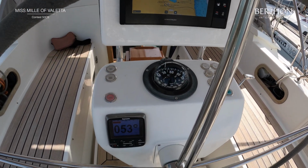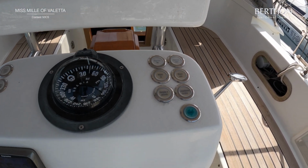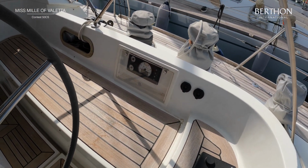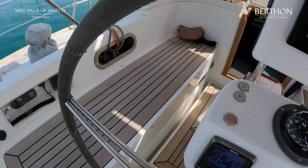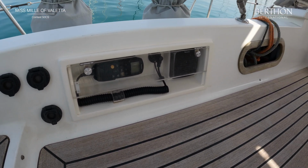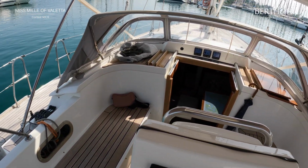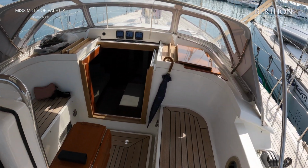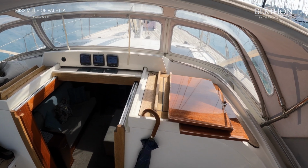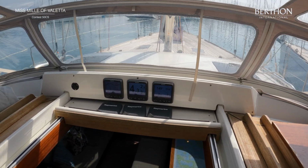Nice pedestal setup with the plotter, autopilot controls, and then the buttons there beside the steering compass control the winches, which in turn you can operate the in-boom furling. So the white sail plan can be pretty much managed from the cockpit here. Again, additional buttons there for operating the primary and secondary winches. This drop leaf cockpit table, varnished. And then we have a couple of sailing instruments just on the companionway, wind speed, depth and so on.